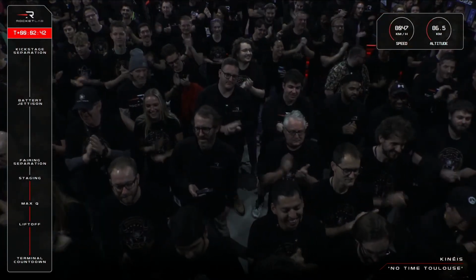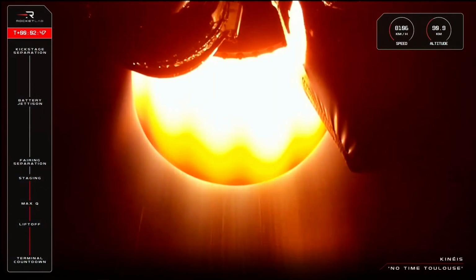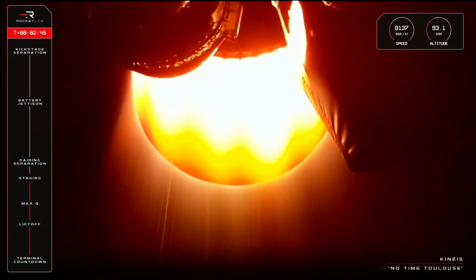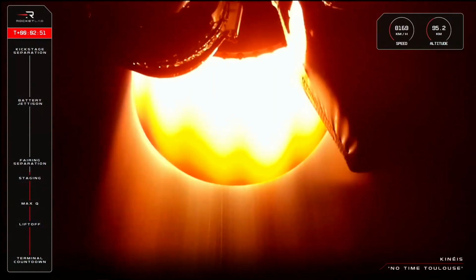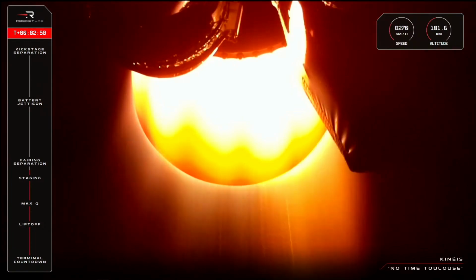3 successes and 3 milestones down. That was MECO, stage separation, and second stage engine ignition. We are now more than 2 minutes into flight and on the way to orbit for Kinéis. And up next will be fairing jettison, when Electron's fairing splits in 2 and falls away.